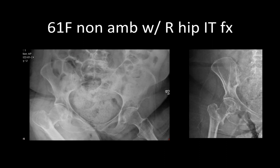So she'll be on DVT prophylaxis. How much pain was she in? So surprisingly, she wasn't in too much pain. She was pretty comfortable just laying there in bed, even though she was contracted. Attempting to examine her resulted in some moderate pain, but it wasn't too severe. So it makes me think this was less acute than we may have thought.